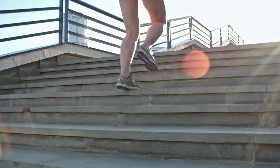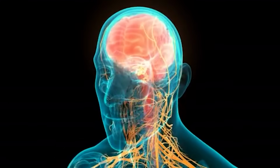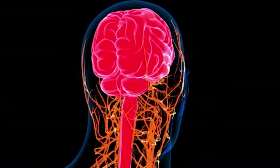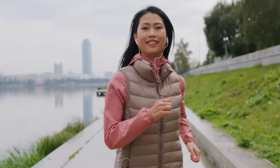But here's the key point. Strong legs aren't just about muscle strength. They depend on nervous system efficiency, reaction speed, and coordination. No matter how much you exercise, if your nerves aren't firing properly, your legs won't respond as they should. That's why maintaining sufficient B12 levels is one of the most overlooked but essential strategies for preserving mobility and quality of life as you age.